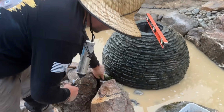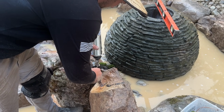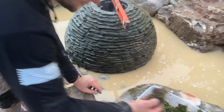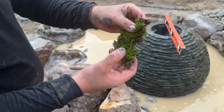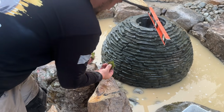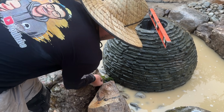Something else to mention about these waterfalls is while it was being built, Jim asked if I had any moss anywhere. I said, well, I've got 6 200-year-old sycamore trees that have moss growing around the bottom, and he said, let's go grab some. We gathered up a bunch of this moss and he placed it around the waterfall in areas you'd most likely see it growing naturally. Just another small detail that makes this thing super special.